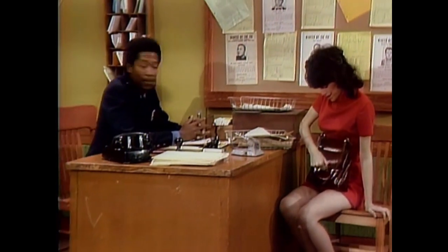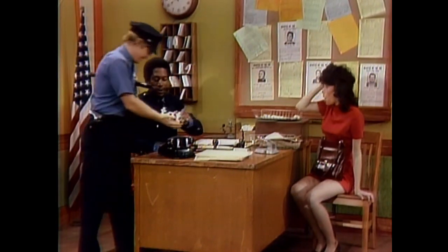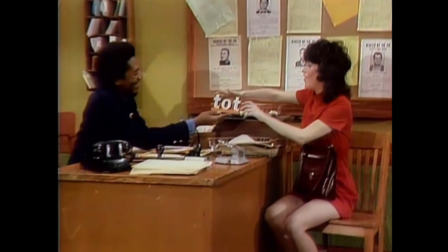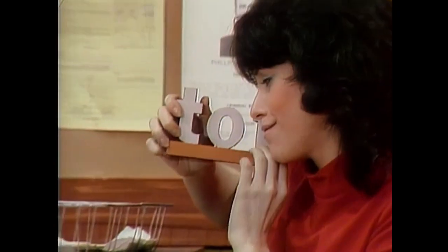Well, Sarge, we found this little character hanging around Main and Elm. He almost got hit by a truck. Well, my tot! Oh, don't cry. You know, he's even better looking than his picture.